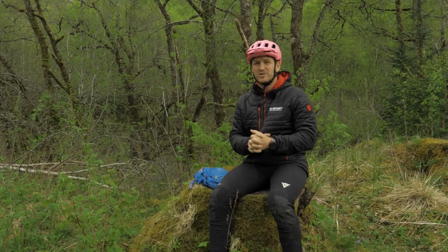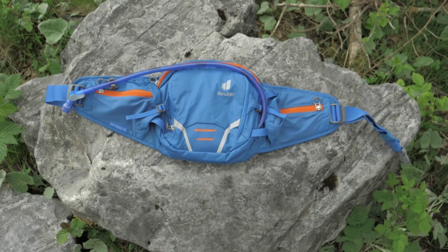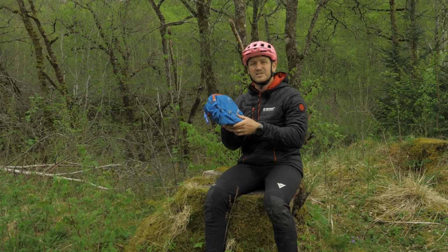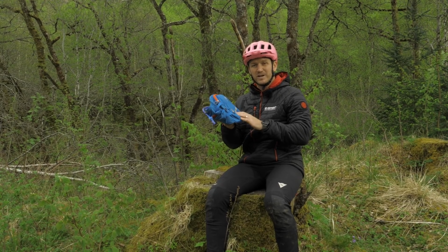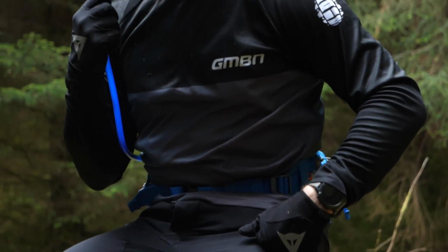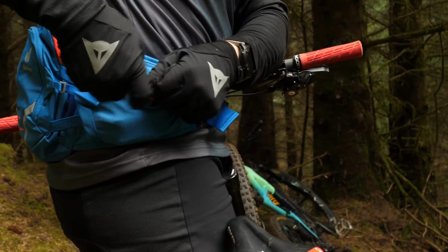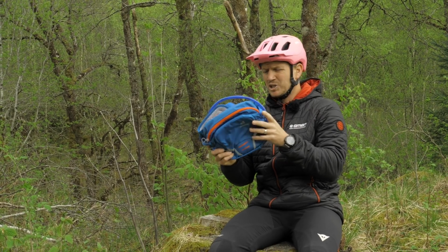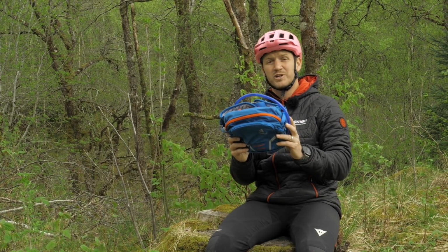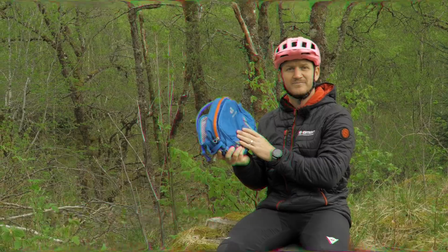Now, the smallest pack on the market isn't a backpack. It's a fanny pack or a bum bag or a hip bag, whatever you want to call it. Generally the smallest and lightest riding pack out there. A great example is this Deuter Pulse 3 with the ability to put in a 1.5 litre bladder and pockets to store all those essential things that you need for that ride. Something super light, quick and convenient, not restrictive at all, and very cost effective, coming in at 20 to 70 pounds. I love a fanny pack.